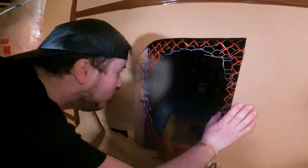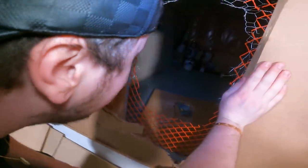Yo, there's a full room in here. It's a bunker in a bunker. Dude, why did they close this off? There's paint, there's a hammer. Yo guys, check this out. It's really dusty in here. I don't think anyone's been in here for a while. Wait, there's some electronics over there. There's electronics for the house.